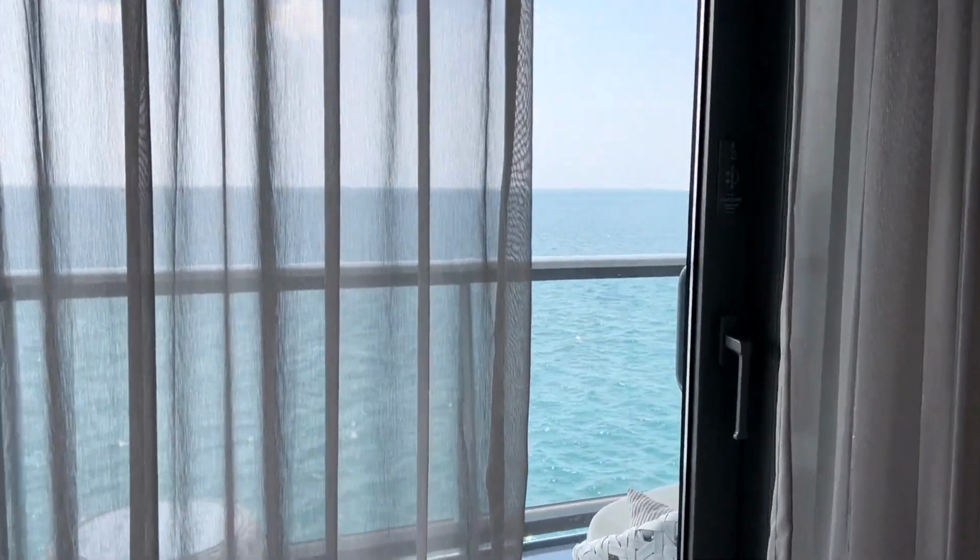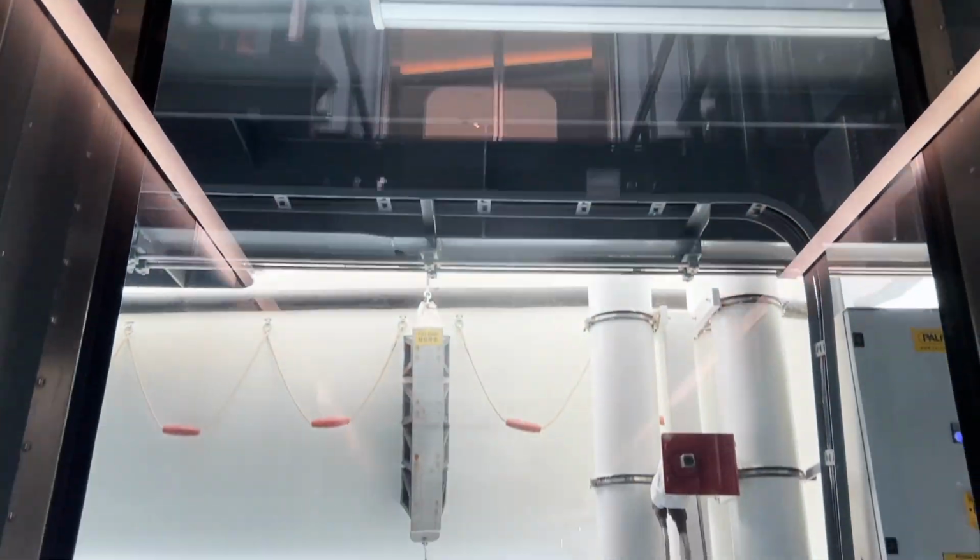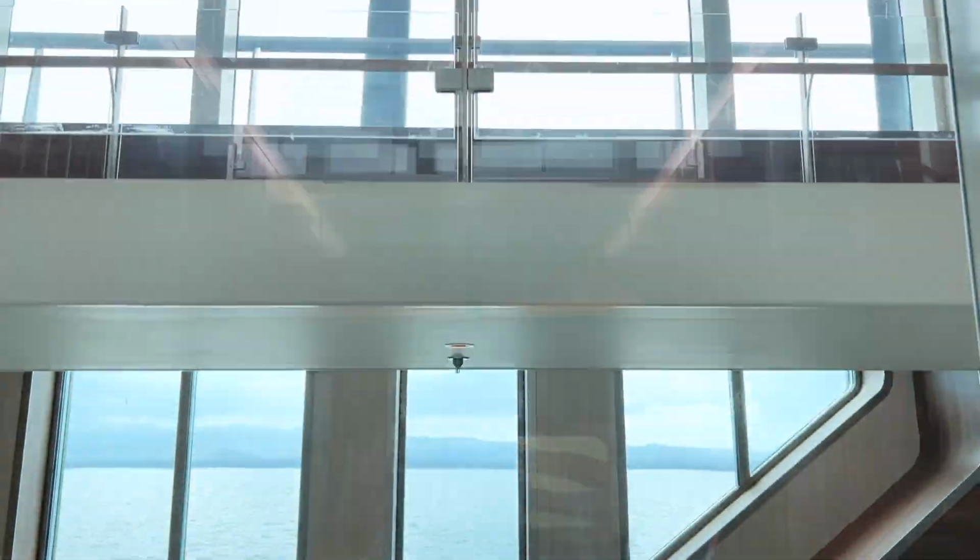And now for the veranda, which is a perfect place to have a drink before dinner and enjoy the sunset. All right, now that the room is covered, let's go check out the rest of the ship.